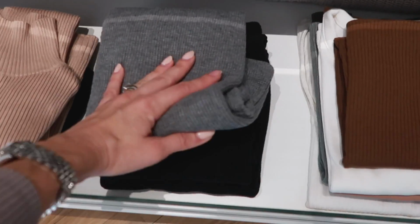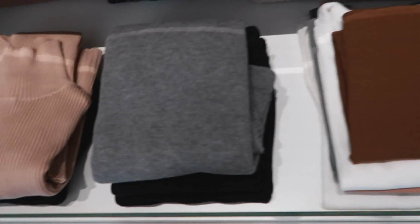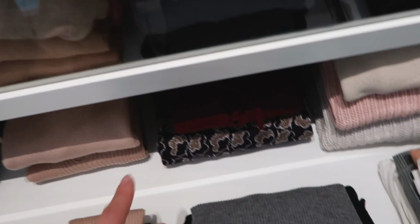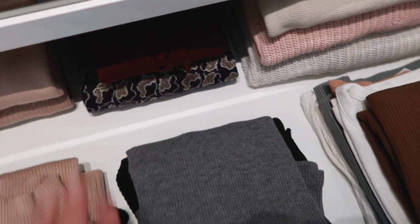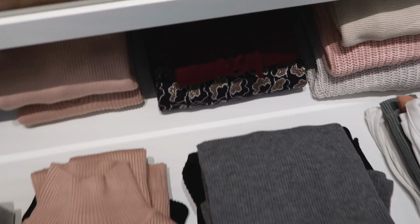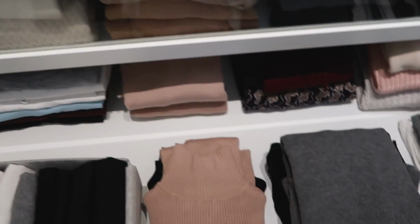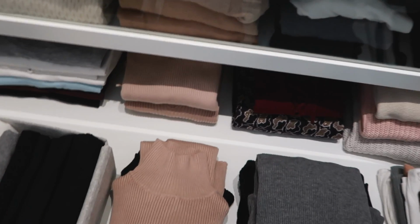Then underneath here I have the same glass drawer, and this one also has some knits, but these are much thinner and more evening-appropriate knits. Back here I have some cotton sweaters that I like to wear around the house. Then I have these two, which are just different colors, so they ended up in the back because over here I have neutrals and I didn't want these two colors in the front. These are my favorite type of tops paired with the jeans, something similar to what I'm wearing right now, and I just love having a good choice of those.